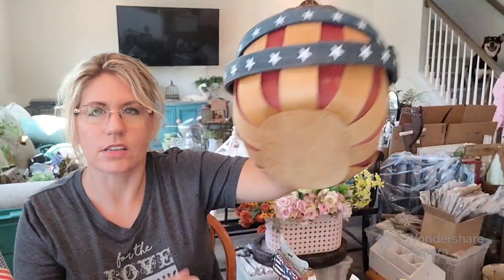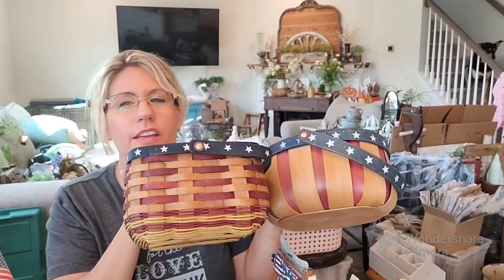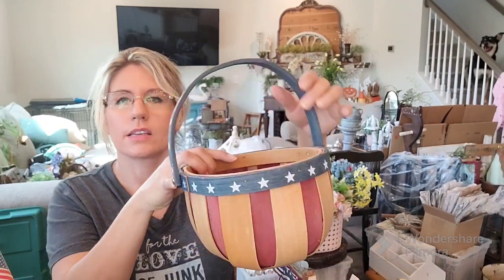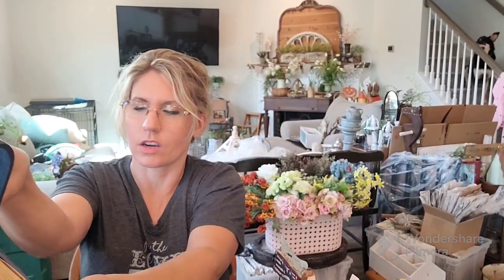All right, I picked up some baskets, this little collection of baskets, and I love how aged and rustic they are. They're really pretty. That one, and then this one, and this one. So those will look really nice together.